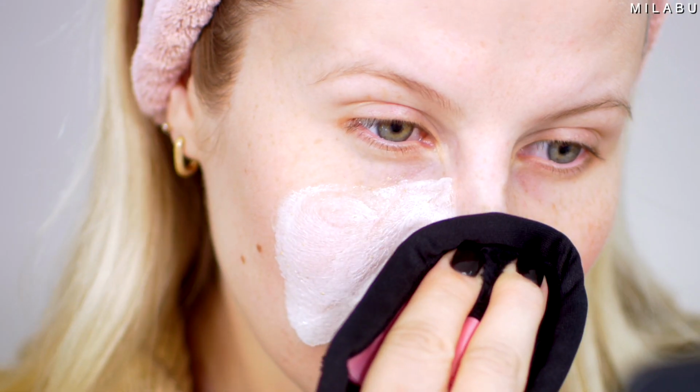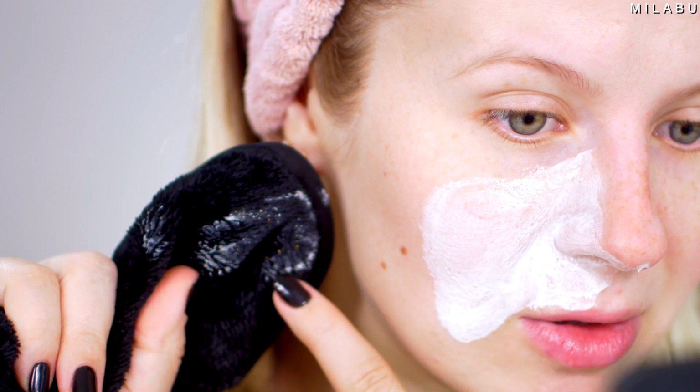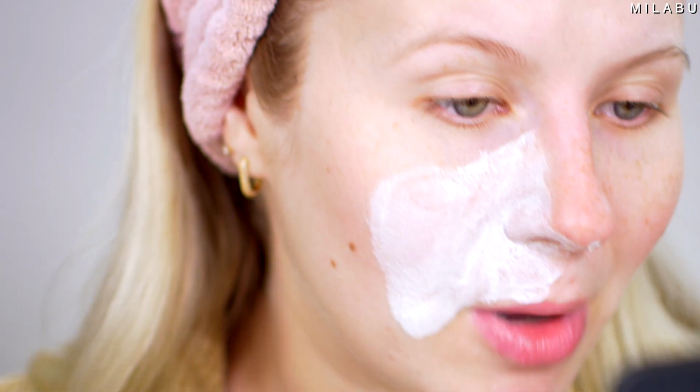All right, 5 minutes is up. I'm using my makeup cleanser with lukewarm water, and I'm just gonna wipe this off. Let's see. You see those yellow things, the yellow beads, that's from the balm.